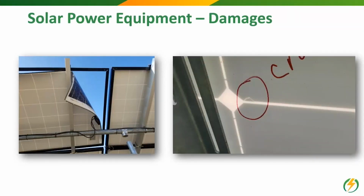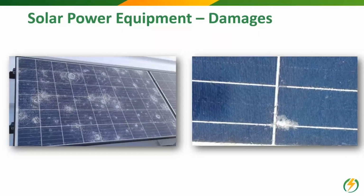Here's another one with a small crack, and that's internal there. Again, something's happened with there, and it's racked, and we have a small crack in the silicone wafer in this one as well.